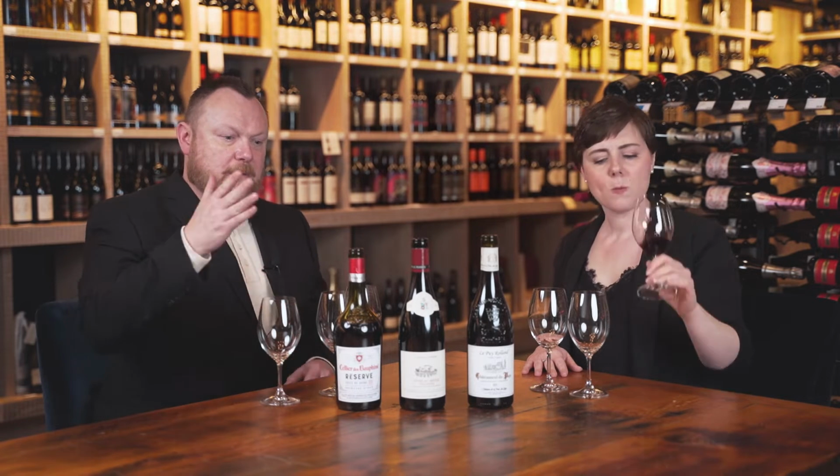Cotes du Rhones, we're looking around that $20 price point, and you're getting a great quality wine for $20. So many regions across France have just rocketed in price. The Rhone Valley, especially the Cotes du Rhone appellations, have really kept it down in price. They're still pretty much where they were about 10 years ago. You can't say that about Bordeaux or Champagne or Burgundy.